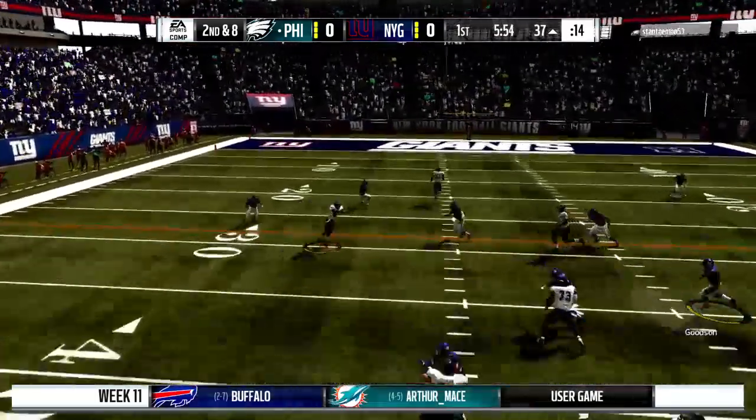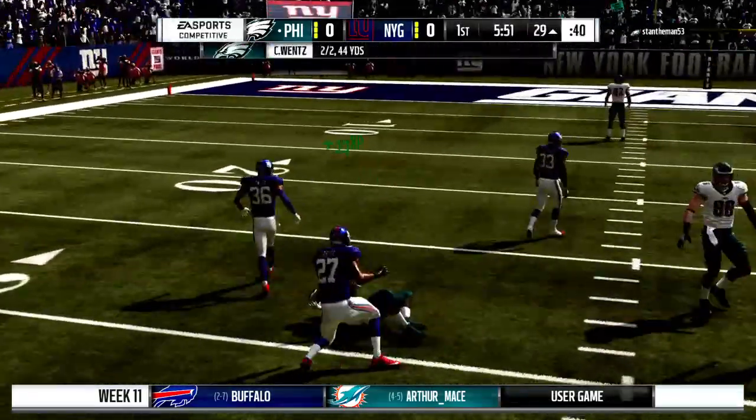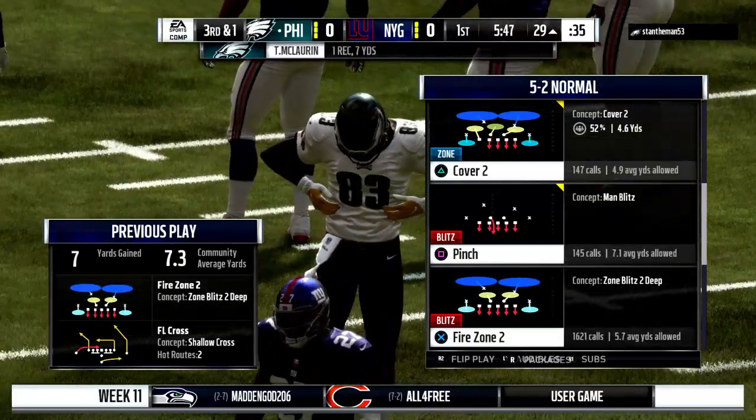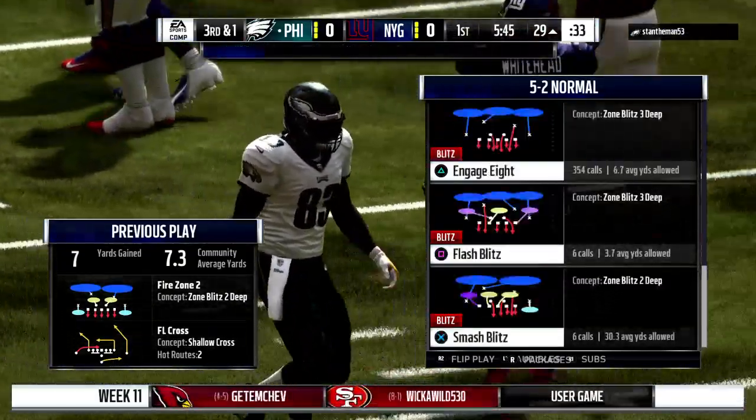On second down, here's Wentz. And a quick throw here, that's complete. And he'll work it inside the 30 to the 29-yard line. The reception good for 7. It's third down.